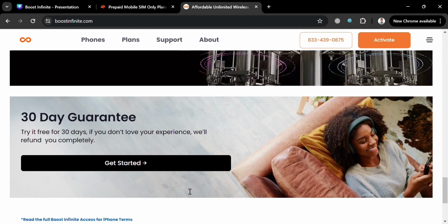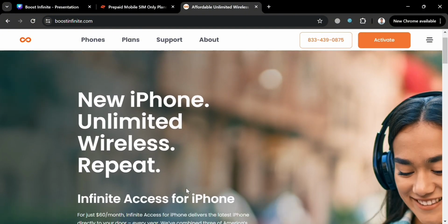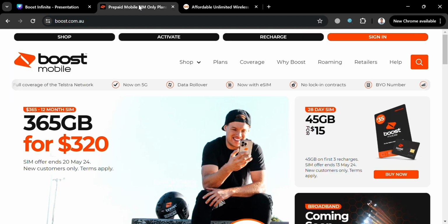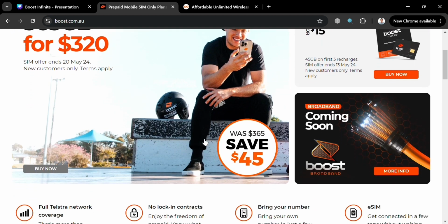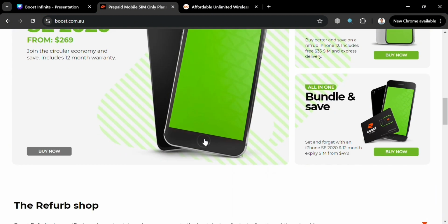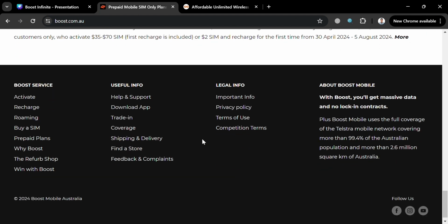But before that, if you don't know what Boost Infinite is, it is a new wireless carrier offering affordable unlimited talk, text, and data plans on one of America's top 5G networks. It provides access to multiple 5G networks, dedicated customer support, and exclusive deals for Amazon Prime members. On the other hand, Boost Mobile is a mobile virtual network operator owned by Dish Wireless that offers affordable prepaid wireless plans and services in the United States. They also provide affordable unlimited plans, access to multiple 5G networks, and focus on customer service and value, while offering a range of smartphone options.